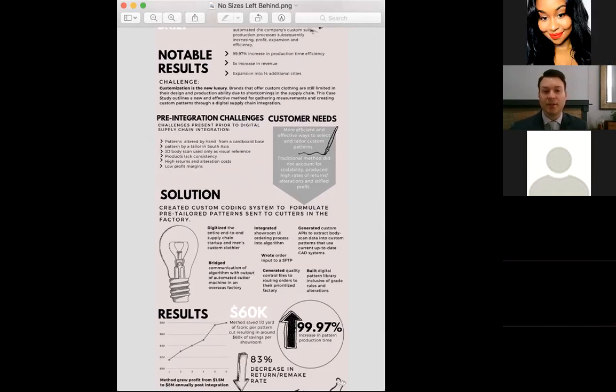So there's a couple different ways you can approach it. We were already using a lot of the technology that we ended up using. We just used it more uniquely. And it was really a tech-based solution. So we wrote a couple custom scripts to make our software work for our specific uses, but it wasn't anything that was out of the norm in the fashion industry.